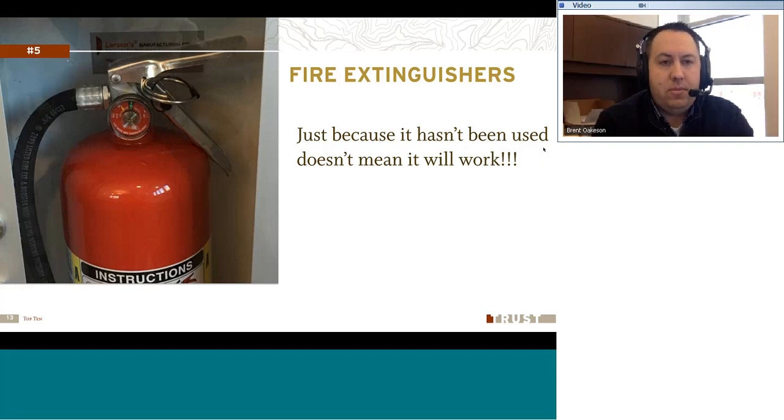If you see in this picture, perhaps the pin's been pulled before or it's just undercharged, but you can see that yellow arrow on the gauge is just to the left of that green area on the gauge. And so you want to check for that. Make sure that it's not overcharged or undercharged. You want to have enough charge there that way if there is a fire, you can get to it and take care of it if you need to.